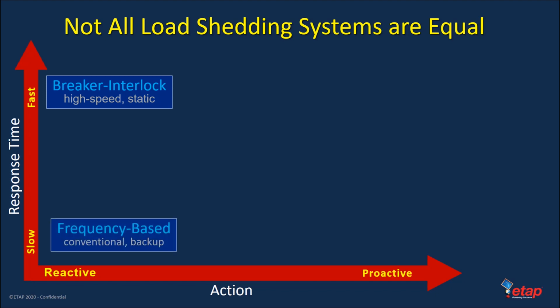It considers fixed load reduction at fixed system frequency level. This scheme is inherently slow to respond due to the time it takes for the frequency to reach the predefined setting, plus the intentional time delay to prevent nuisance tripping during frequency spikes. The setting of each frequency relay is usually determined based on the most severe disturbance conditions and most conservative generation and loading levels. This means excessive load shedding for the majority of conditions that are not as severe.